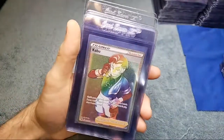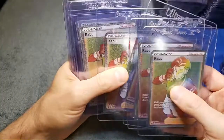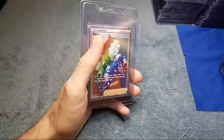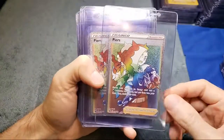Then we got the Kaboo trainer card, rainbow. Got 1, 2, 3, 4, 5, 6, 7, 8, 9, 10, 11 of those. So yeah, I picked a lot of these up. Like I said, I like going for the rainbow cards. They're pretty tough to hit. So if you can get them for 10 bucks to 15 bucks a piece on these trainers, I've just picked a lot of them up.